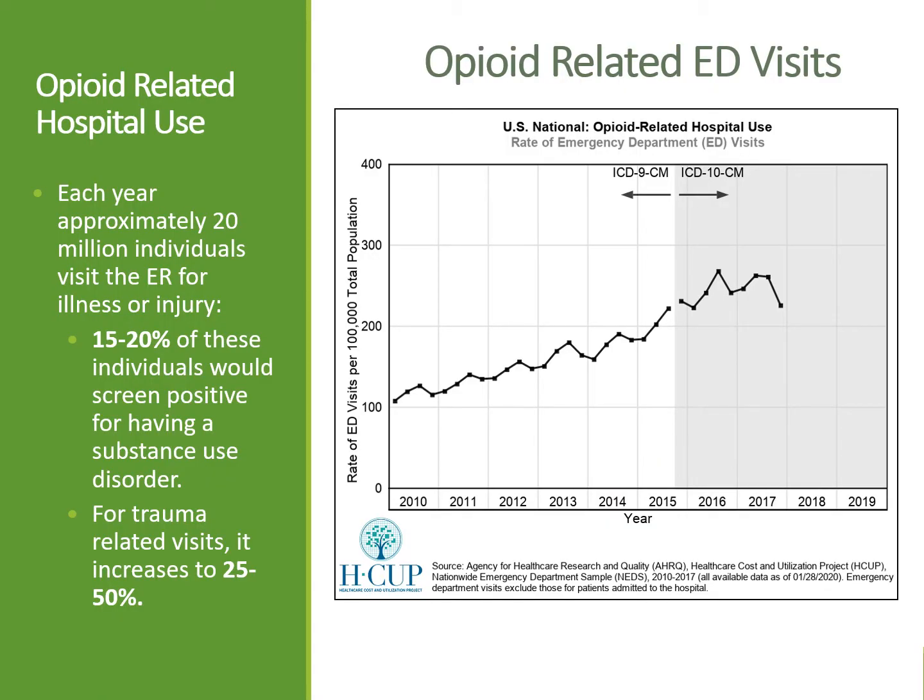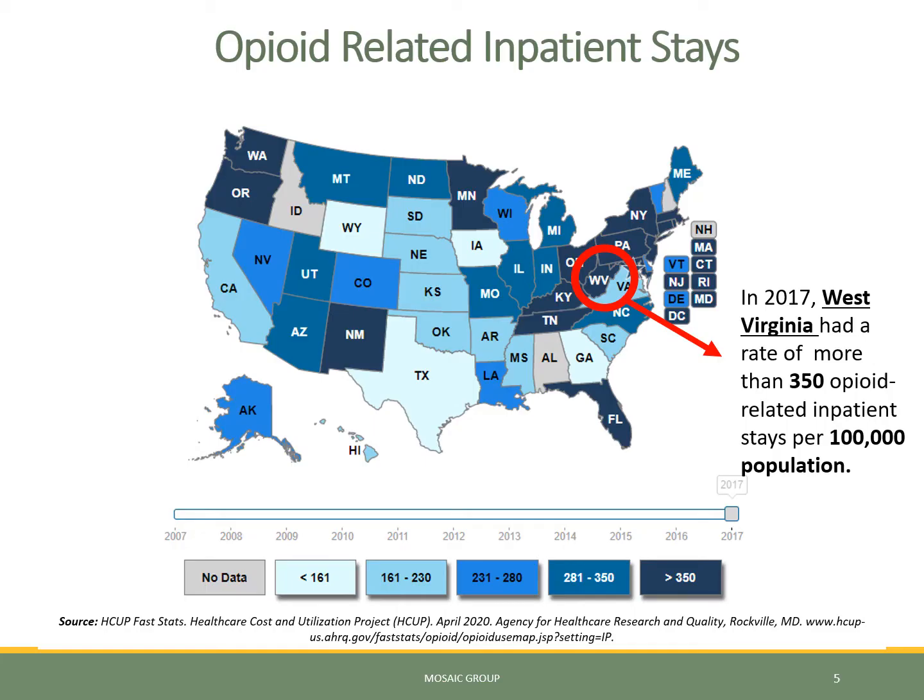As we look at opioids specifically and their impact on hospitals, each year approximately 20 million individuals visit emergency departments for illness or injury. And what we know is that about 15 to 20% of those individuals would screen positive for having a substance use disorder. And for trauma-related visits, that number increases to 25 to 50%. As we look at the data related to opioid-related inpatient stays, in 2017, West Virginia had a rate of more than 350 opioid-related inpatient stays per 100,000 people.